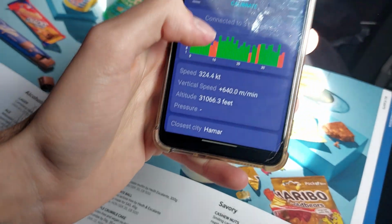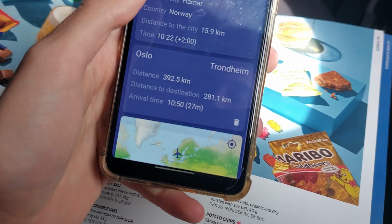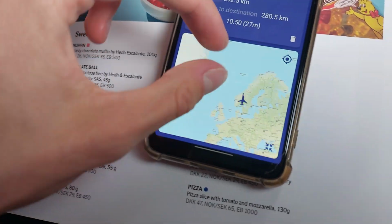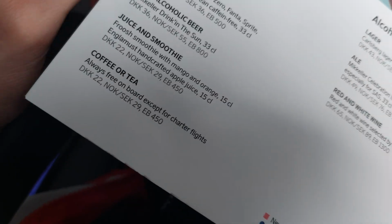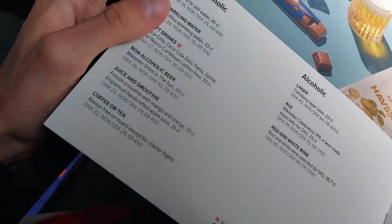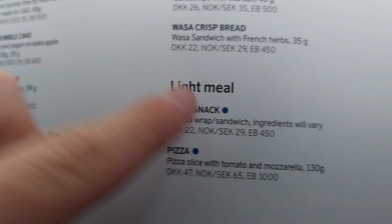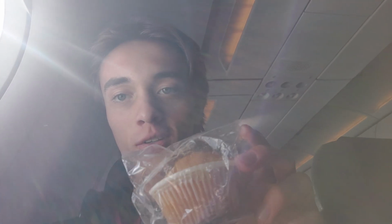Alright, this video is starting to be a little too long, so I will sum this flight up real quick. Once we reached cruising altitude of about 31,000 feet, the crew, just like on the previous flight, handed out free coffee or tea. This time I also wanted to try something from their food selection, more specifically a wrap, but they didn't have it, so I opted for a lemon muffin instead. They didn't have any salty snacks or anything like that.